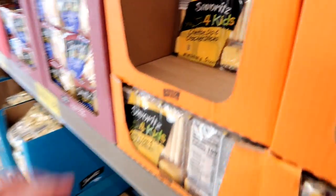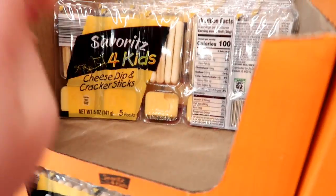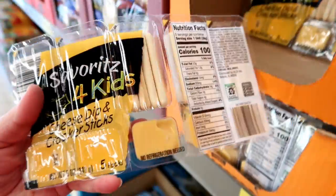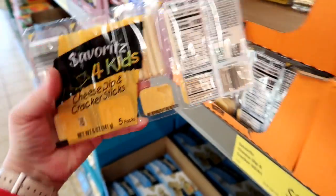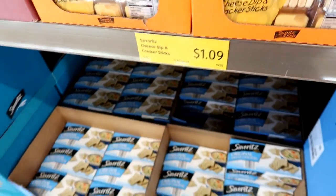Basically every time I come to Aldi, I grab these cheese and crackers. They are a great quick snack for kids, and I like them because you can throw them in their book bag and they don't get smashed like a bag of chips would, and you get 5 for only $1.09.